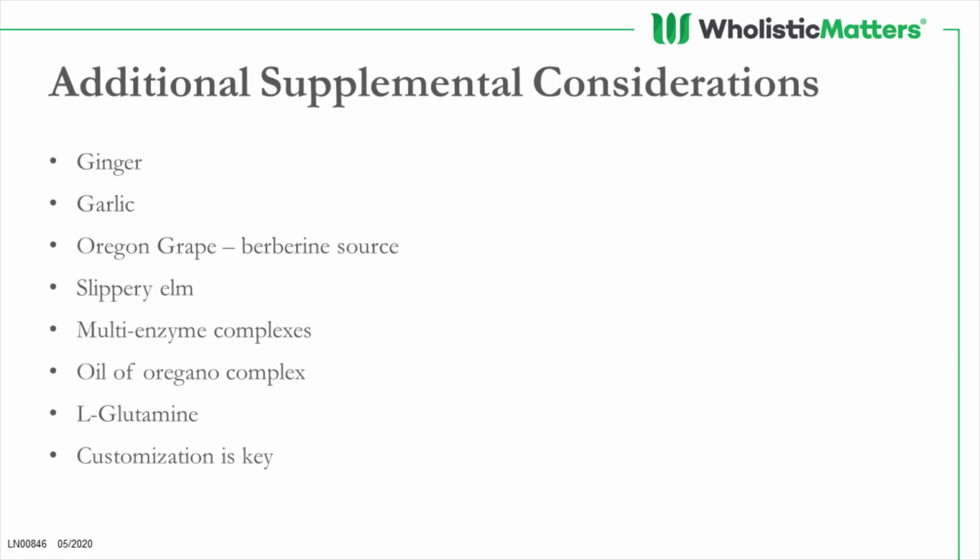Again, we're really going to talk about, you can see the last thing, customization is the key. When we were discussing these cases, we might ask, how come you didn't do this? We had our reasons with our patients, but certainly when we're talking about the stomach and GERD, people can have nausea, and ginger is so great for that. We could have had ginger in there for that patient.